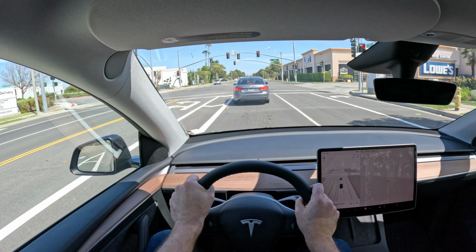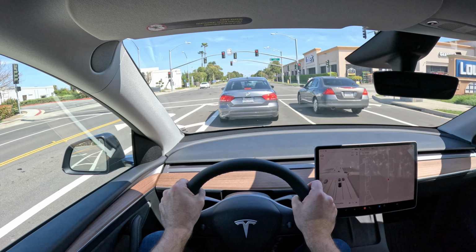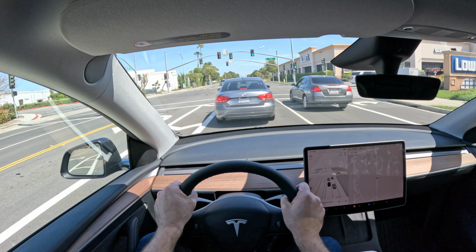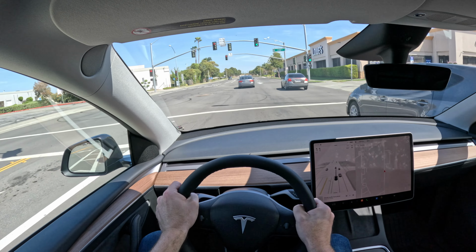So if you're a Tesla fan and you want to disagree with me, that's certainly your right, but I've probably driven more new cars than you have, so that's what I'm going to say about that. And with all that being said, that's pretty much what I have to say about driving a Model Y Performance.